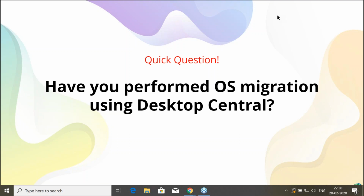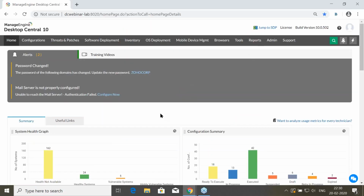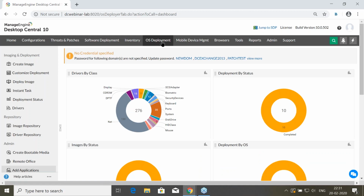As for the rest of the audience, let me show a quick demo on how to migrate your OS in the simplest method using Desktop Central. For this, let me take you all to the product console. This is the product. So in case you want to perform a traditional deployment method or a modern deployment method as specified by Microsoft, you have to perform an OS image and deploy it to your target computers. So for that, click on OS deployment.